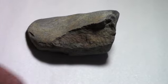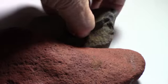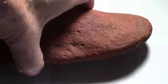And this one is also very good. This is obviously a red rock.